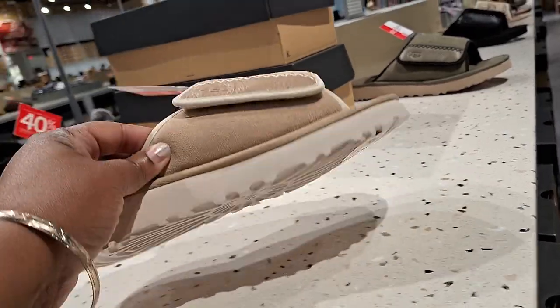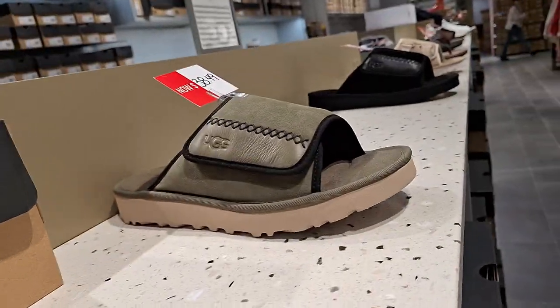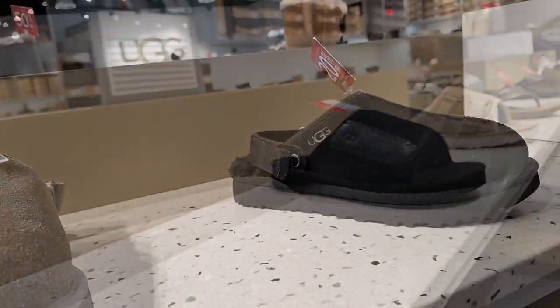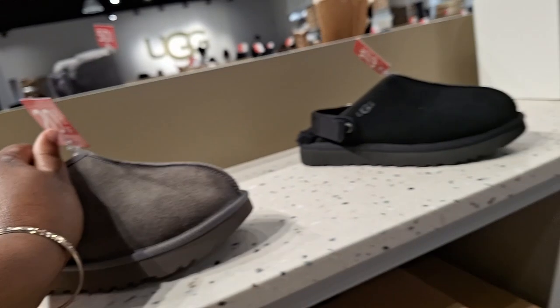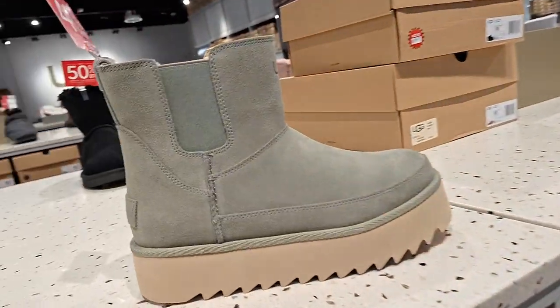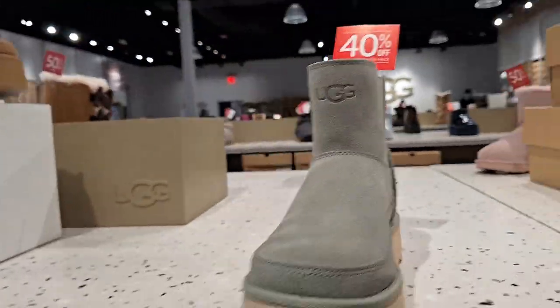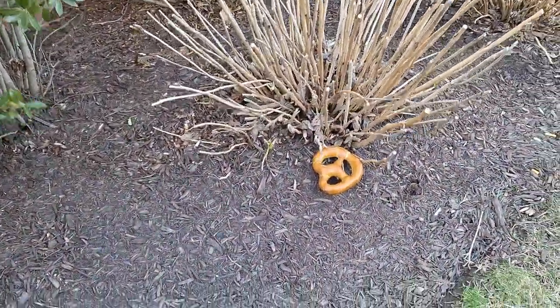I've never seen these at 38. These are not for me. For you. These are men's. They're men's though. She had the blue one. What is it? Oh, yeah, yeah. The blue. Oh. I think I've seen those. And they got the brown too. It's a pretzel in between this thing here. Wow.